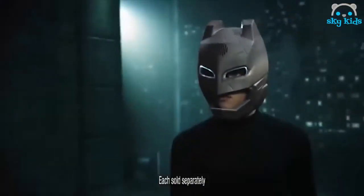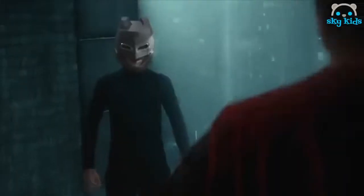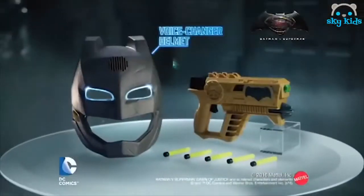Time for justice. Gear up with a Batman Kryptonite Strike Blaster. Blast targets up to 70 feet. There's only room for one hero in Gotham. Batman voice changer helmet and Kryptonite Strike Blaster, each sold separately.